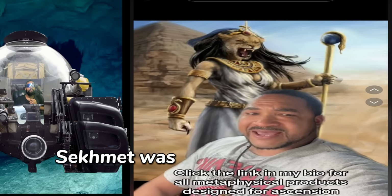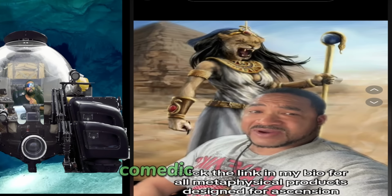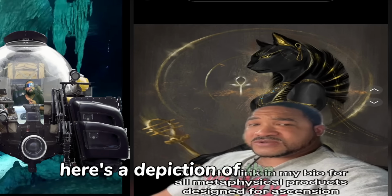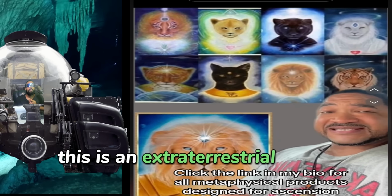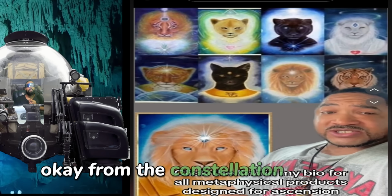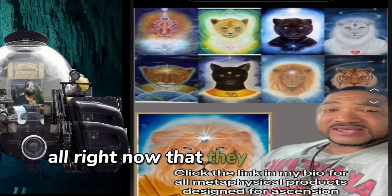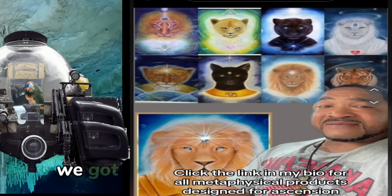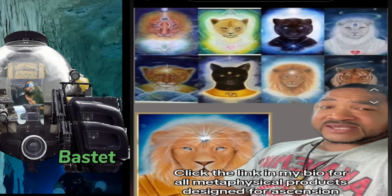The ancient Kemetic goddess Sekhmet was actually from the Lyran constellation. Kemetic goddess Bastet is also from the Lyran constellation. Here's a depiction of the Lyrans. This is an extraterrestrial feline race from the constellation of Lyra. Now they are pretty much agreeable, meaning that they're benevolent beings. We got along with these beings.